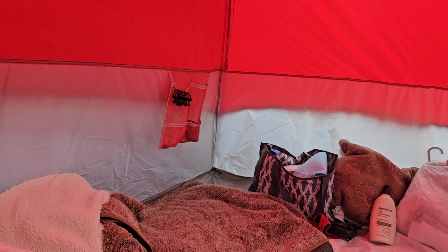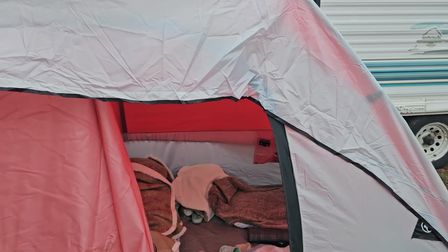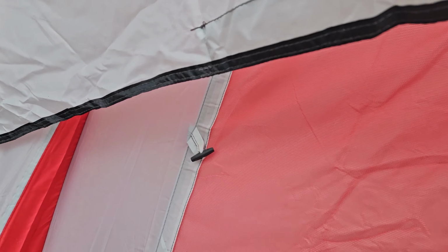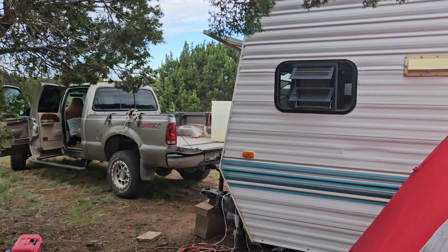Well, good morning. I want to show you where we're at. Ugh. What are you doing to me, Meath? Huh? Well, we had to set up our tent here. We did get the trailer here yesterday, but we didn't get finished cleaning it. The trailer's here.